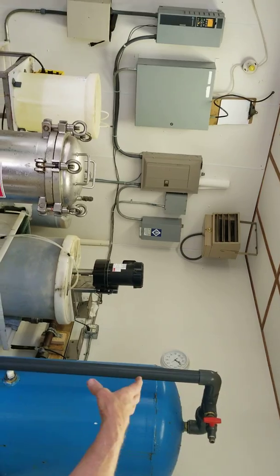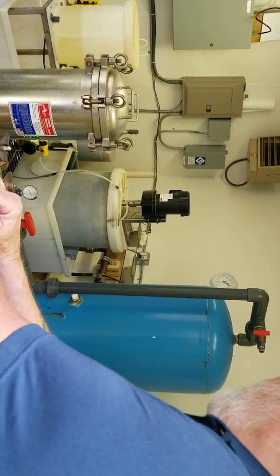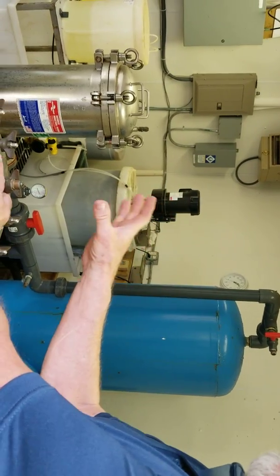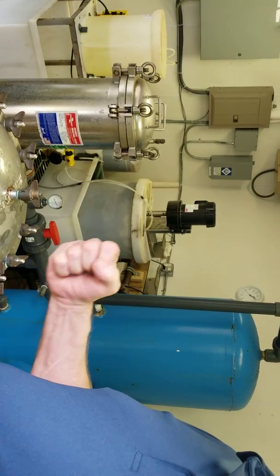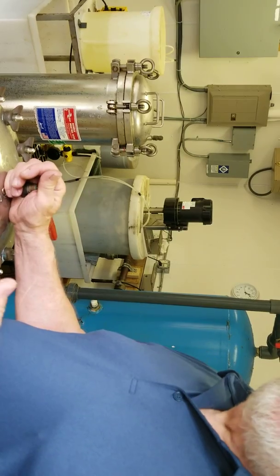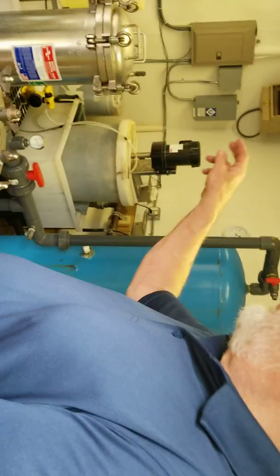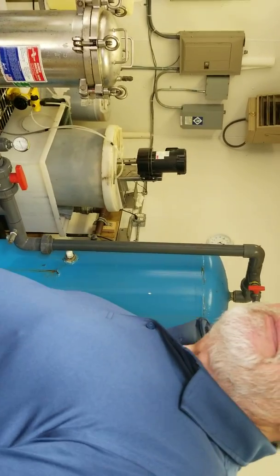And you can hear the chemical feed pump is feeding that right now. It'll react with the chlorine. It creates a precipitate that actually absorbs the radium and the gross alpha particles. Gets them into the precipitate, and then we filter that out through 3 stages of filtering, the final stage being a 1 micron.